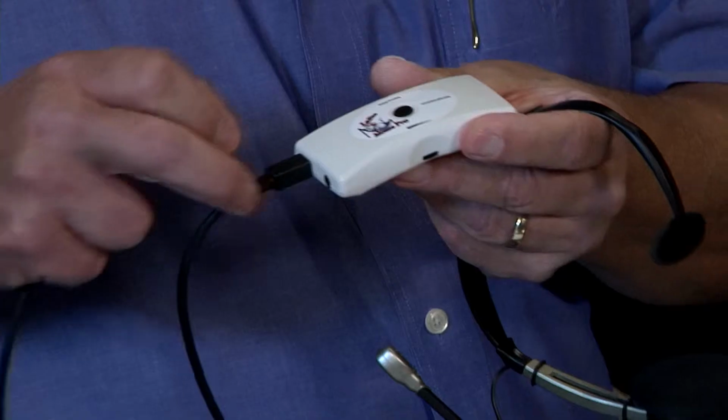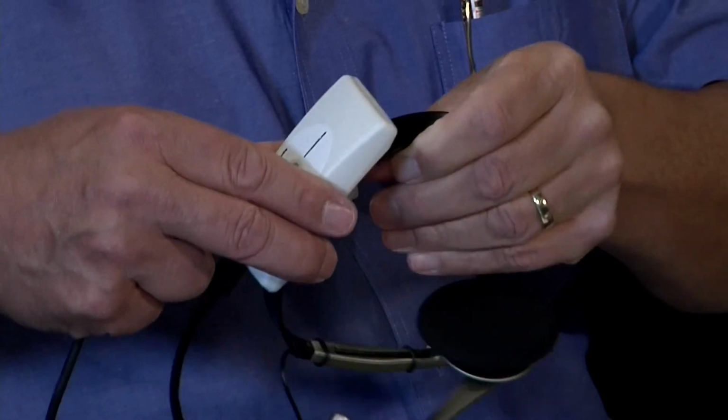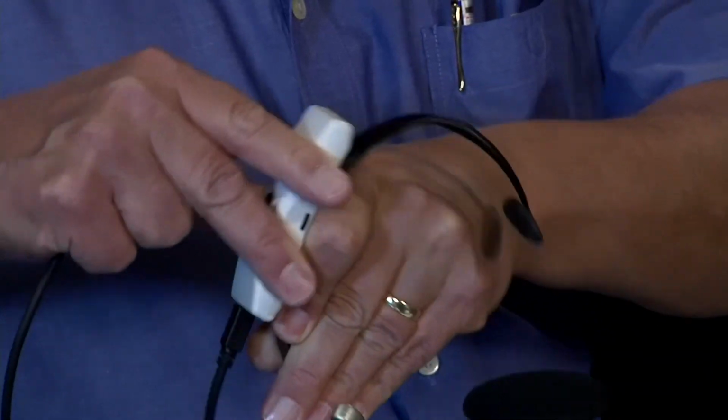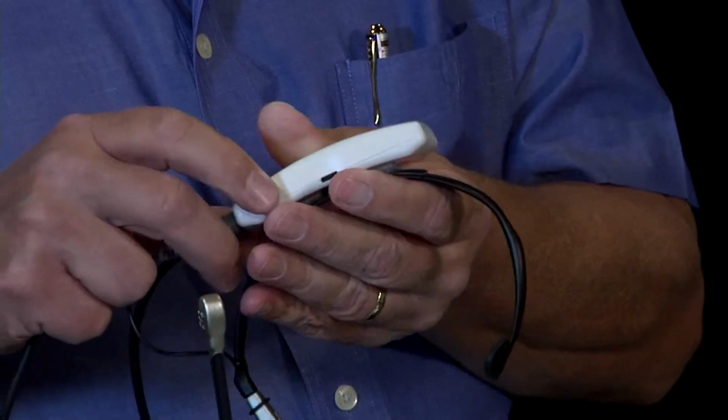We'll start by plugging the cable into the unit. We'll put the unit onto a headset. This particular one is mounted with Velcro. So we just squish it down real good so it's got a stable mount. Plug in the microphone.